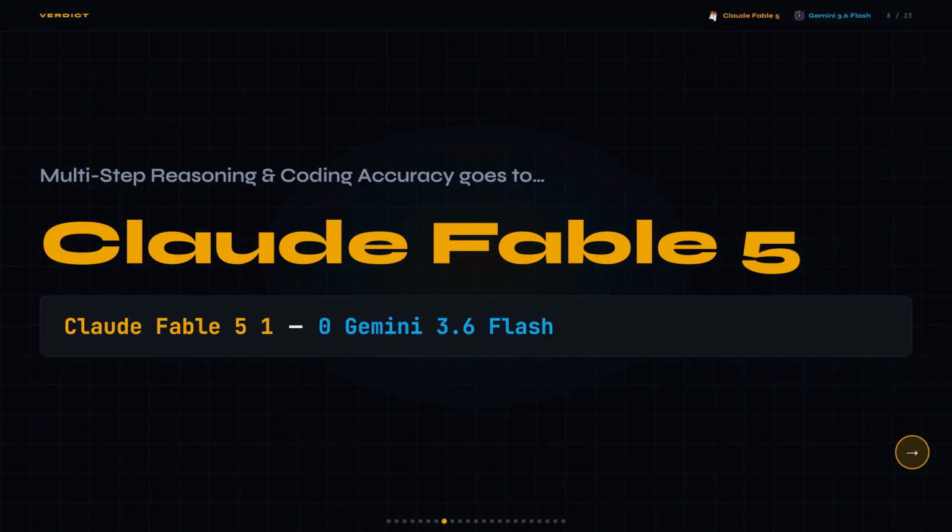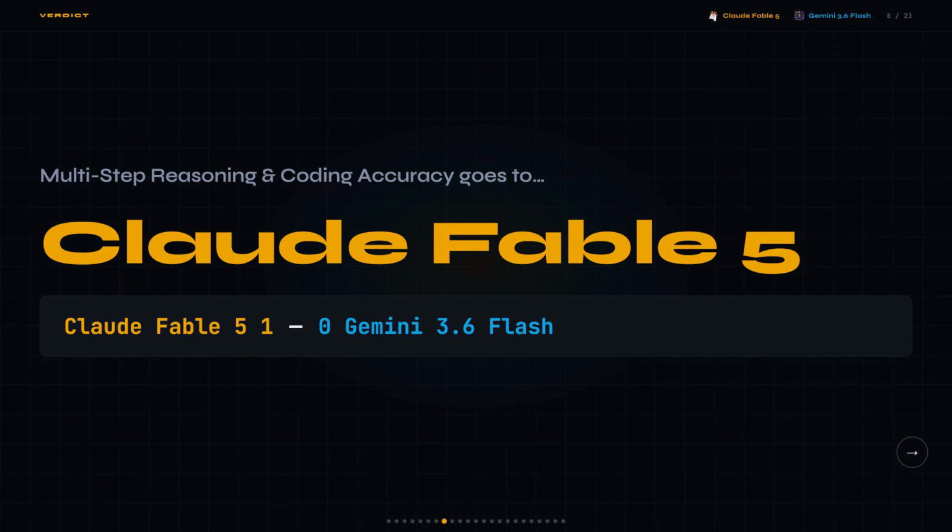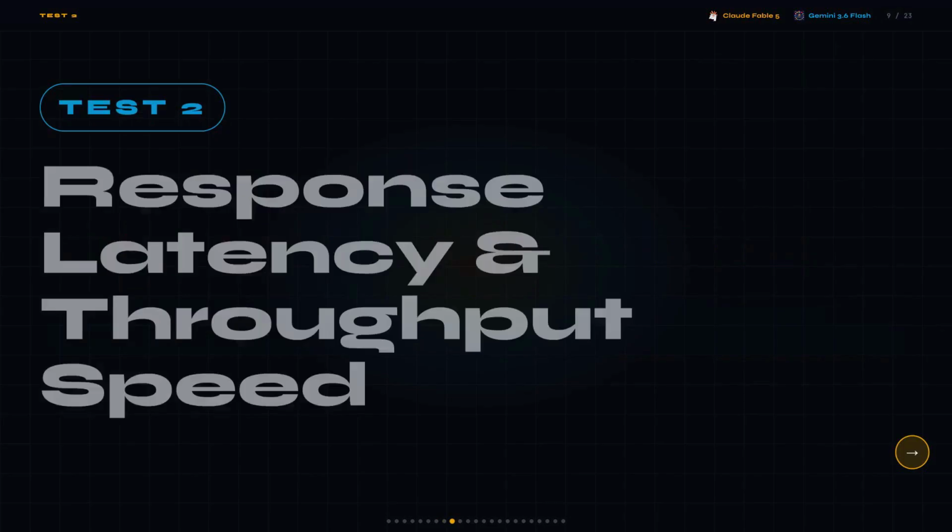I was expecting a closer fight on coding, but 80.3% versus 58.7% on the same benchmark is not close, and the lead actually grows on longer, more complex agentic tasks across 7 business task categories in independent testing. Score is Fable 5 1, Gemini 3.6 Flash 0.